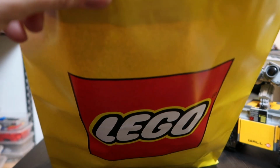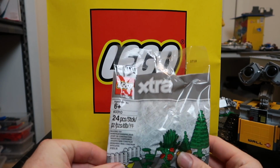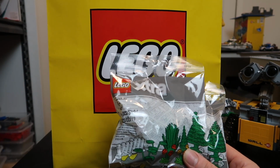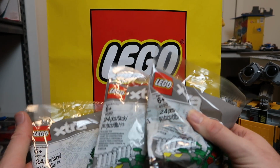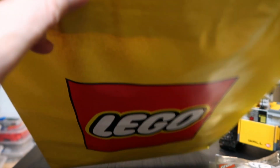I picked up 3 of these. Now, like I was saying just now, they didn't have any other extra bags other than these ones. So I got 3 of these because I've been wanting to get it anyway for the trees particularly and the bushes. So I will get more of those, but that was what I wanted to start with. I did actually really want to get some of the lampposts and possibly the traffic lights as well, but they didn't have either of those.